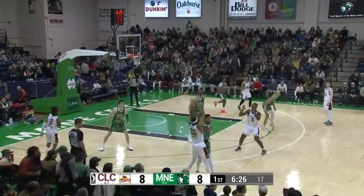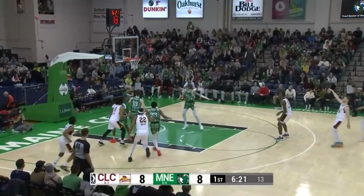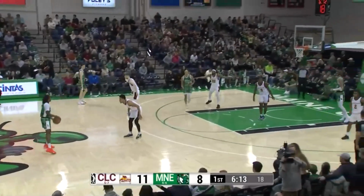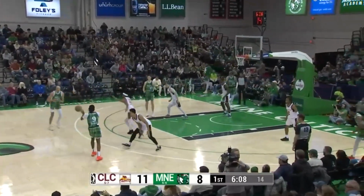Cooper skipping his way into the forecourt. Osei Boyan to Powell. Quick jumper, three-pointer up and good. If you're Maine, you just got to break down the shooter there. You can't give these guys open looks. That was a beautiful stroke by Powell. Just in rhythm, no messing around with the dribble. 11-8 score.